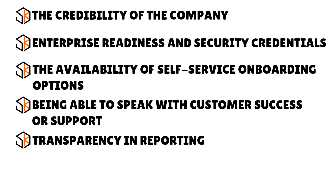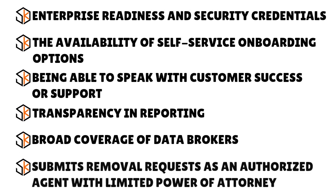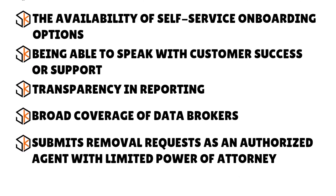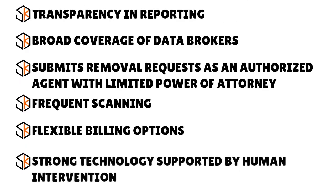You also want to make sure that the personal data removal service has broad coverage of data brokers and submits removal requests as an authorized agent with limited power of attorney, right? You do not want to give too much power to that software or platform. You want a system that has frequent scanning, flexible billing options, and also strong technology supported by human intervention. In other words, you want things to be automated, but when needed, a live person can step in and really fix things. That's what you want, not only in the short run, but also in the long run. That's going to help you make sure that you're getting your data cleaned up from the internet as frequently as possible.